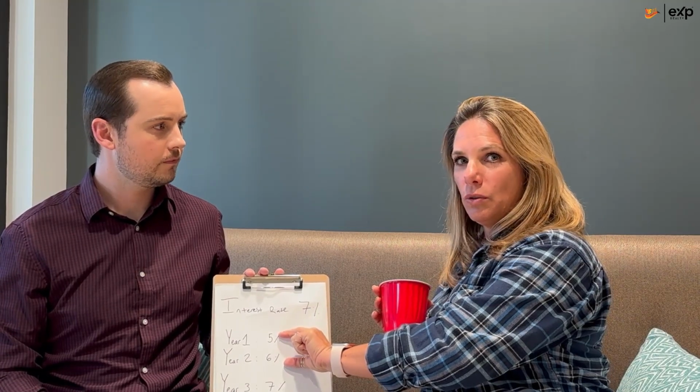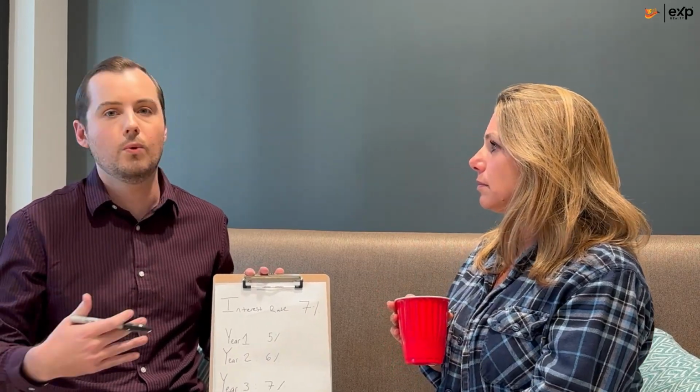Hopefully. We don't have a crystal ball. So the hope is really that you're going to capitalize on year 1 and year 2, and then you'll refinance before you get into year 3, so that hopefully you can land on a 30-year fixed in that 5% range, give or take a little. And that's really, if the seller is motivated, a wonderful way to leverage a lower payment of what we were kind of closer to used to.